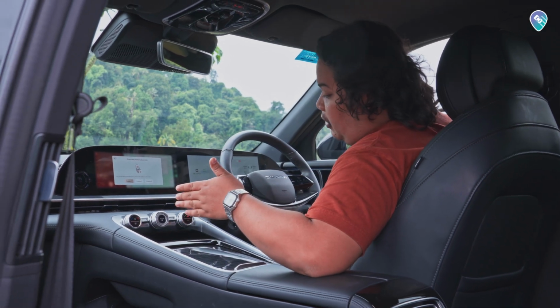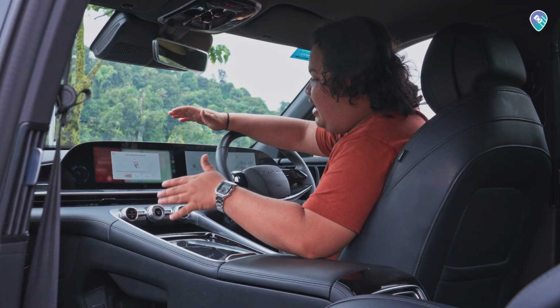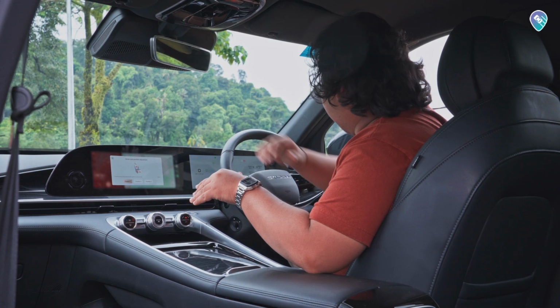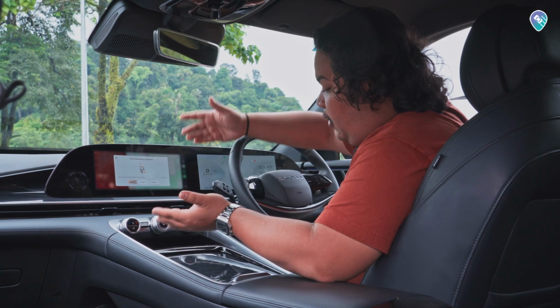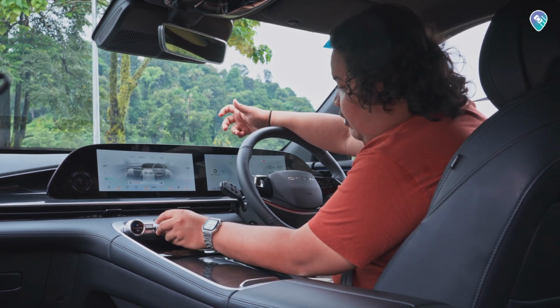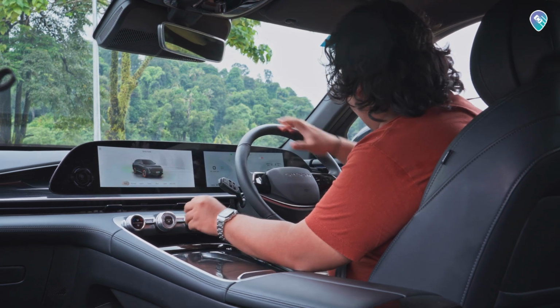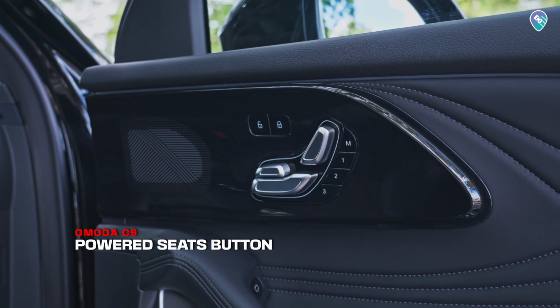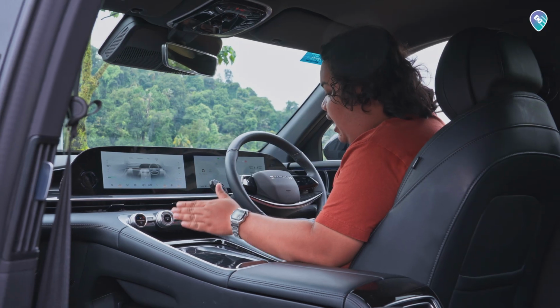Okay, speaking of center console, one good thing about this car is actually they still retain lots of physical and dedicated buttons and controls. For example, you can see at the center you got dedicated dials for the climate control, even one for the driving mode and everything, which is quite good. Even at the door here, you got physical buttons and controls for the driver memory seat and everything, which is quite good, I have to say.